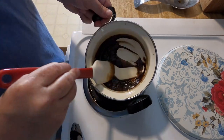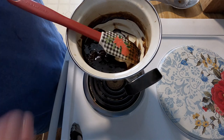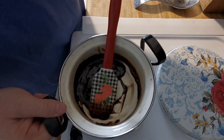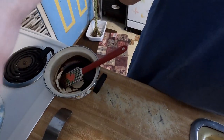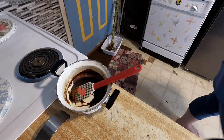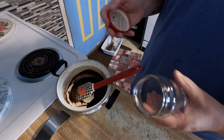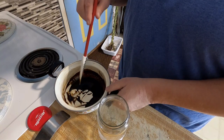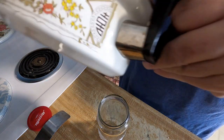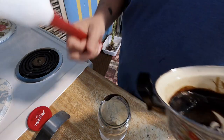Okay, and that is about as thick as we want it. So go ahead and take this off the heat. Find a jar, I'm using an old olive jar. Pour this in. Try to get as much of it in the jar as you can.